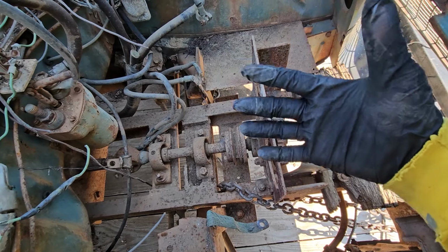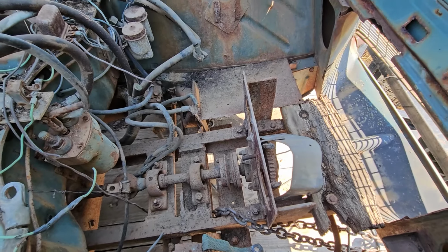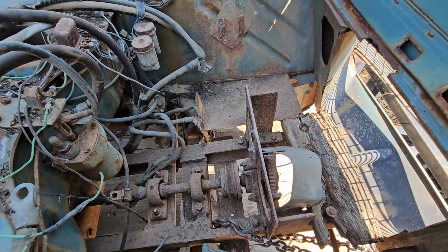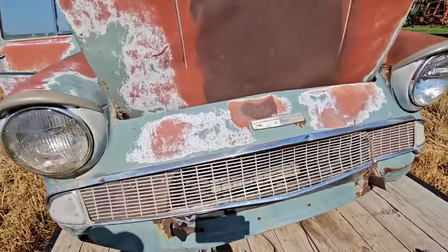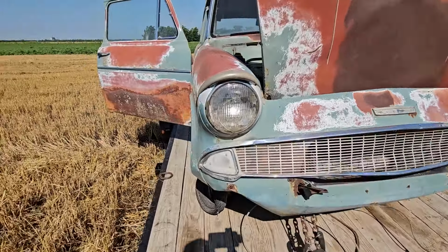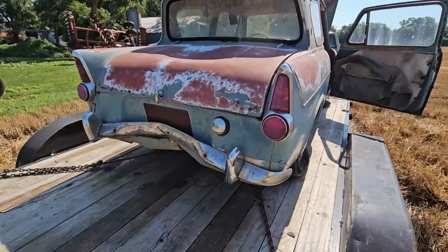There's a ton of cabling here. They had a board mounting something. They did torch the battery box, which is unfortunate, but it is what it is. Almost all of the trim is here. Now, it's not all in great shape. We'll have to figure out badging and stuff. Headlights are cracked, but present with chrome rings. That big whammy there sucked.